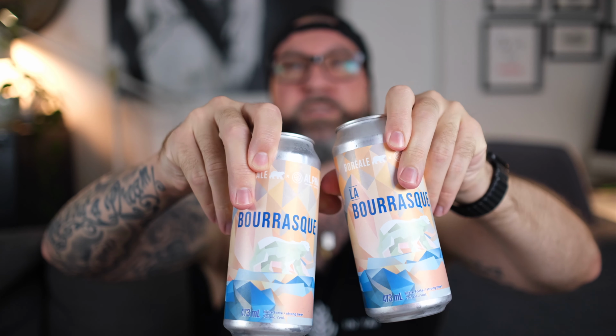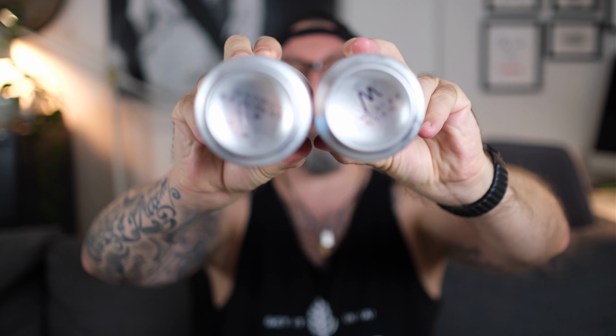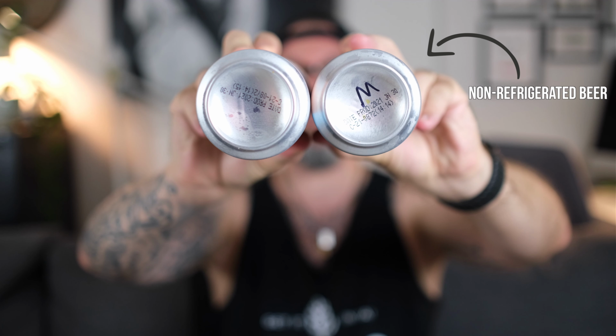I can't see the bottom of the can, so I'm going to hold these up so you can see that right now. I cannot see it. I can hold these up safely, yeah? Yeah. And you can click on them. So I do not know which one is which. So it's blind in as far as I don't know which one was left out and which one was kept cold the entire time. I purchased them from a local supermarket. They were already cold. So hopefully I'll be able to tell the difference and see if the warmth or lack of refrigeration actually changed the flavors and stuff. So I'm going to start off here.